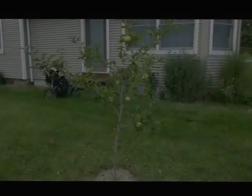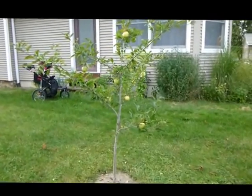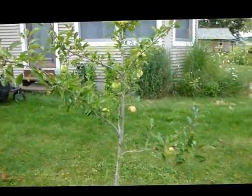Since living here, I've planted over 30 trees. This apple tree was only planted 3 years ago, and look at how many apples are on it already.